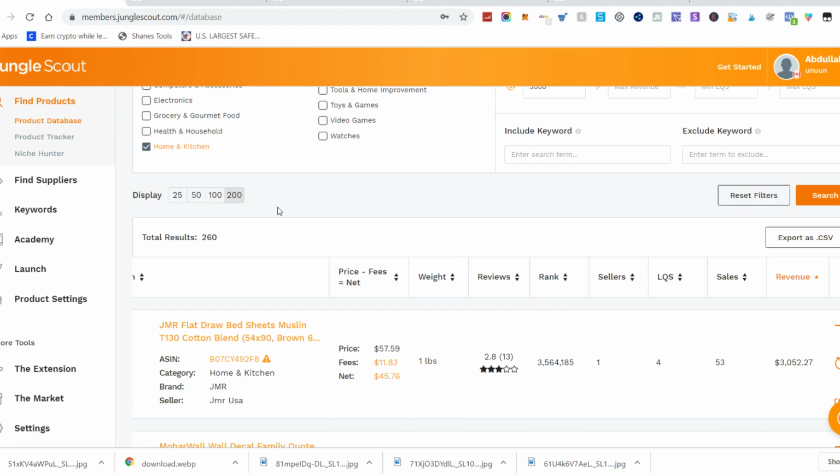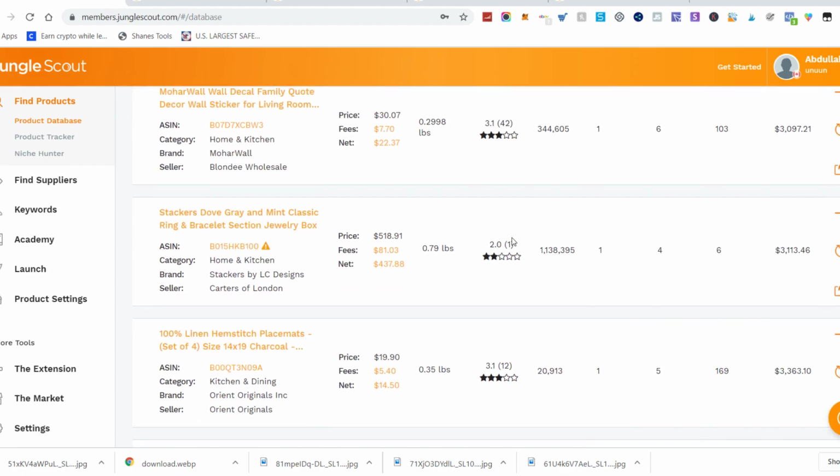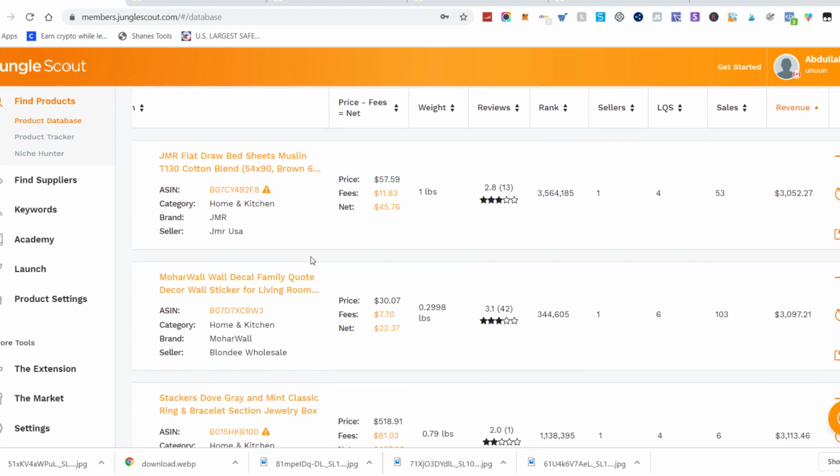Okay, now the results came out. Total results 200. And you need to think that the fewer results you get, the better. So you need to be specific about the filters that you want to use. So fewer results, better. Okay, now we have around 260 results, so we will choose from those results.